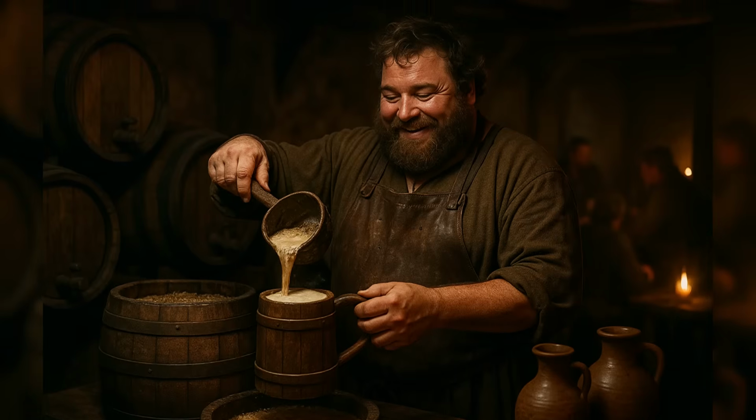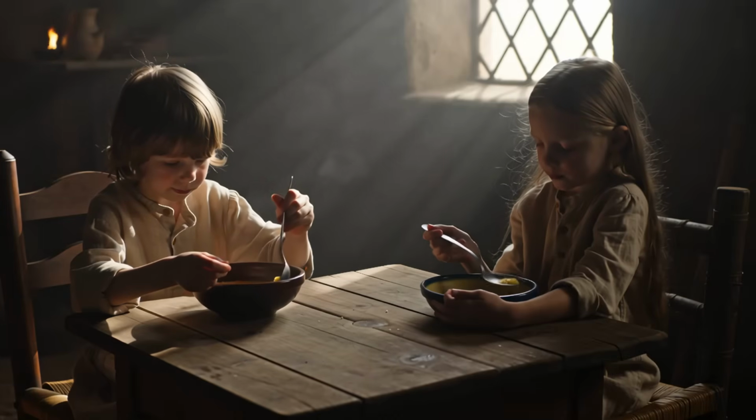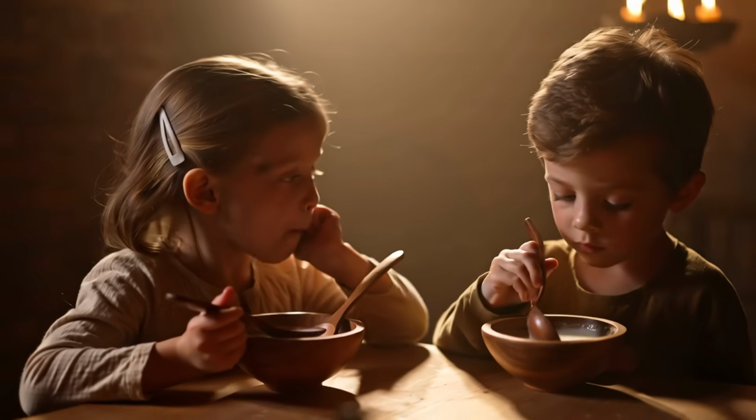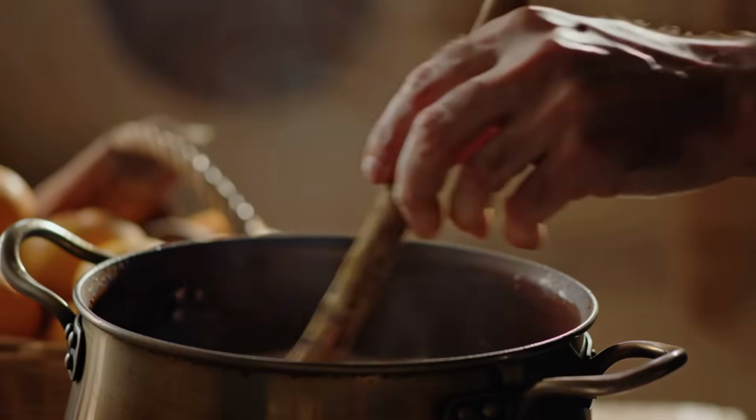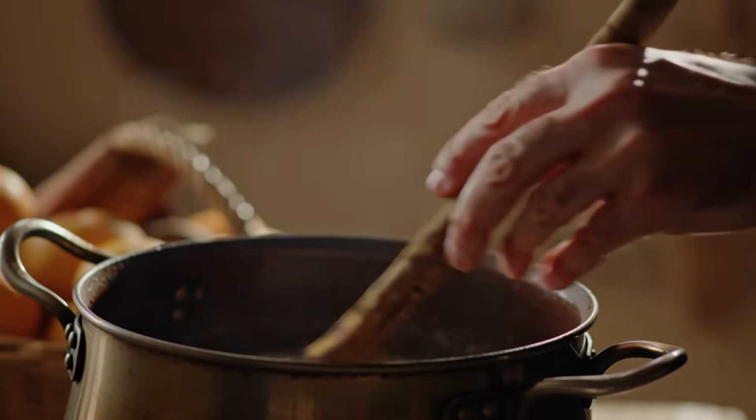grains and yesterday's beer. Children were often given ale broth porridge because it was gentler on their stomachs than straight ale, while still providing the safety benefits of the fermented beverage. The cooking had to be done carefully because nobody wanted to waste precious ale on a burned breakfast.